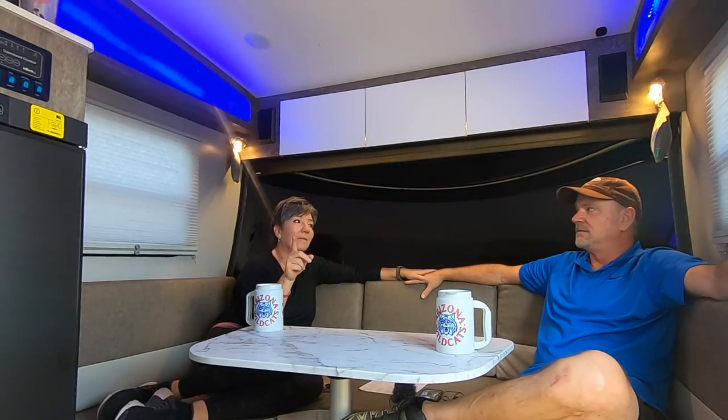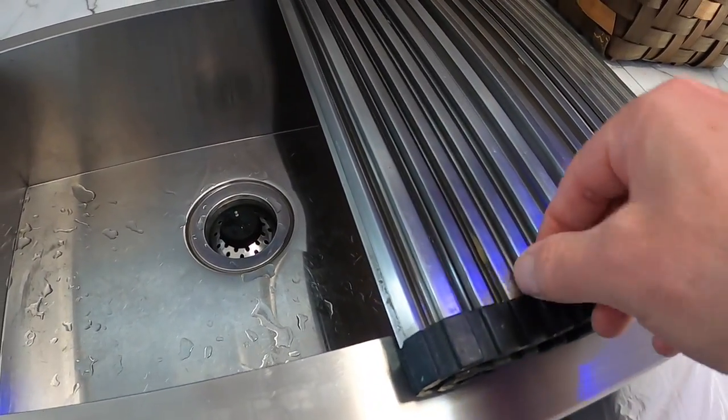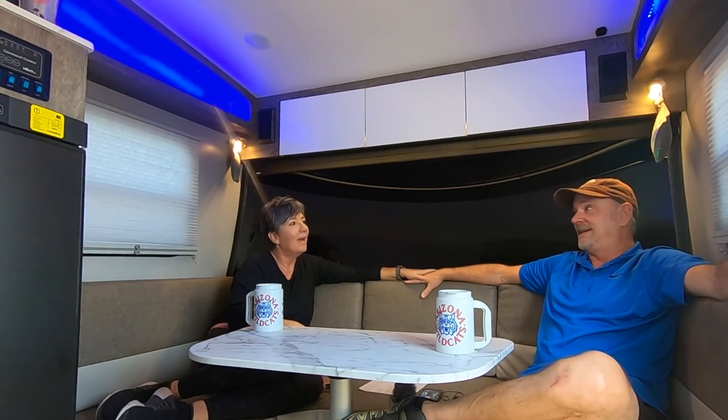One thing about that little cover, I found out pretty quickly, is those little steel bars come out of the plastic, and if one comes out, they all come out, and then you sit there and try to put them back together. It's a game of Jenga to put that thing back together.